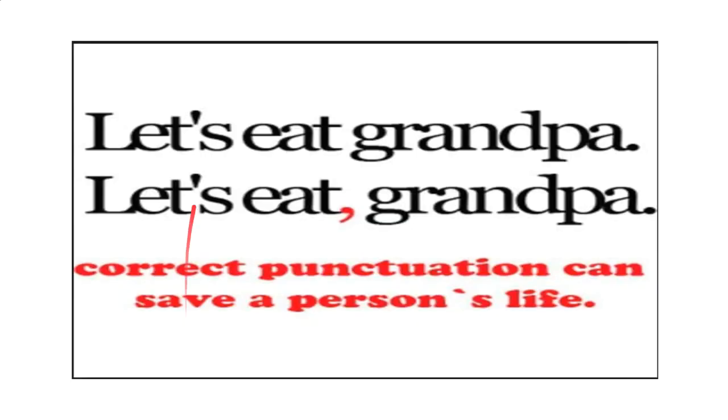Let's take one more example. Let's eat Grandpa. Grandpa is dead because we are planning to eat him. Why? Because we don't use a comma here. So let's eat Grandpa is like let's eat chocolate, let's eat something. So this is so bad. Don't forget to use a comma right here. You're asking your grandpa to eat, so you say, hey, Grandpa, let's eat. Use a comma because you're talking to your grandpa. But if I don't use it, that means let's go eat Grandpa. He's very tasty. So correct punctuation can save a person's life. I hope you understand why it's so important.